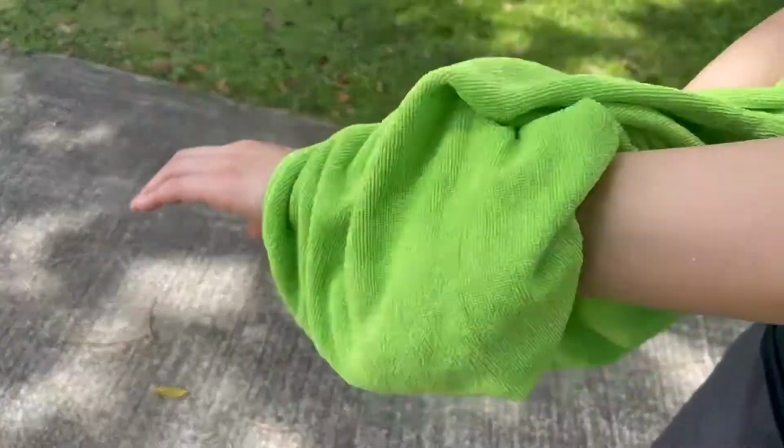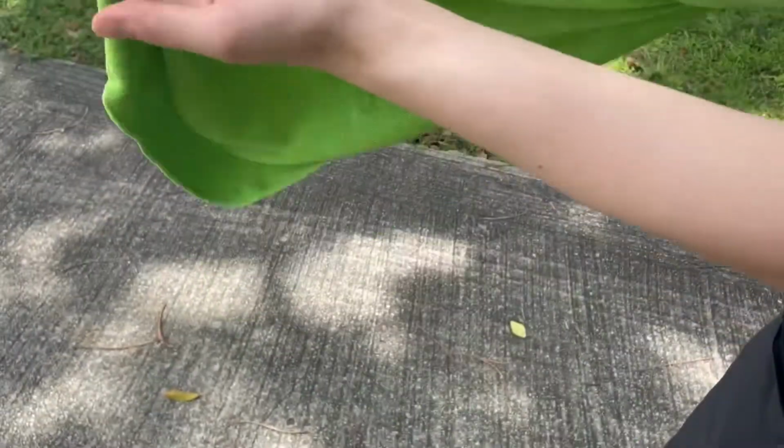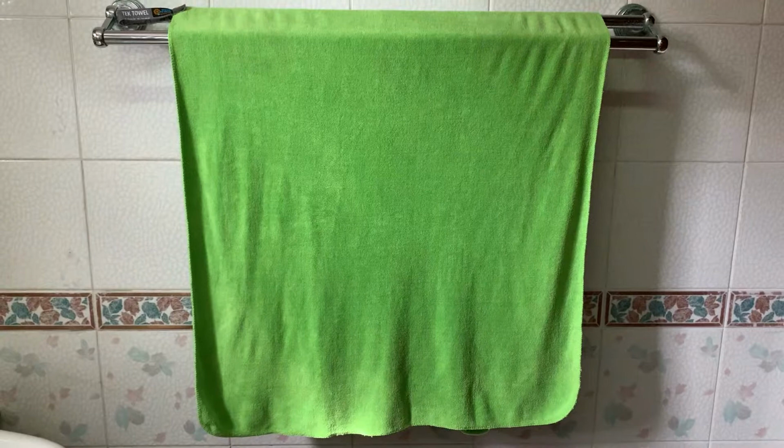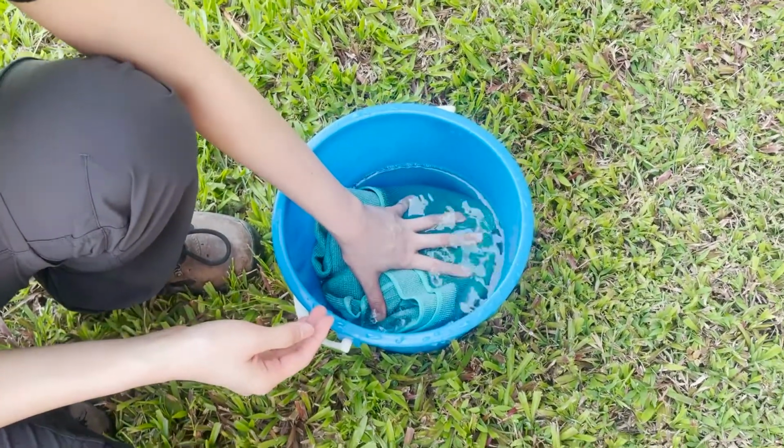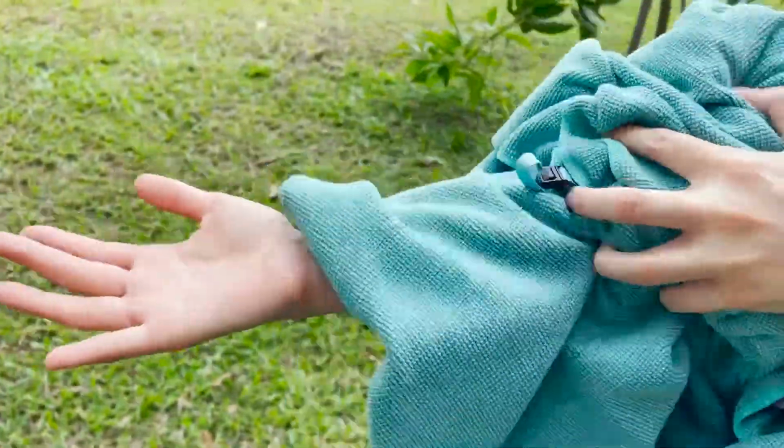But to me, comfort is more than just how soft the towel is. There are other factors like how well the towel dries you off, whether it sticks to your skin, and what the size is. Likewise, just because a towel can absorb a large amount of water in a bucket doesn't mean that it'll dry you off well.